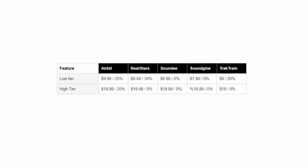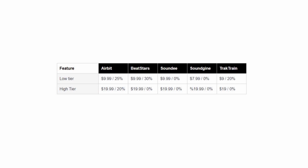Make sure that you integrate for your best brand and what you think will be good for you. They have a lower and a higher tier. As you see on the screen, with Airbit, when you start on the low tier, you can put up 50 beats per month for $9. BeatStars is $10. Soundy is $10. Then there's the percentage that they take from your sales on the marketplace. I'll go into detail on that: if you have your own place, don't sell your beat on the marketplace. Make sure that you sell it outside of the marketplace. I'll tell you why in a minute. Sound Genie sells for $8.99, and they don't take any commission.